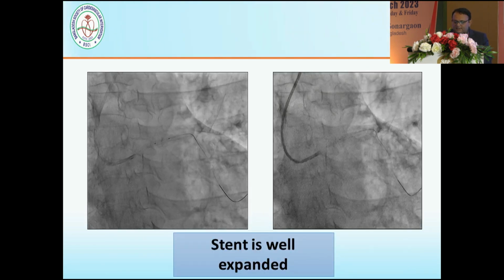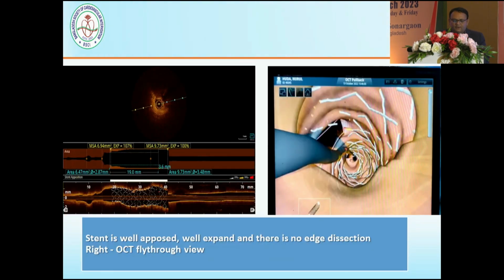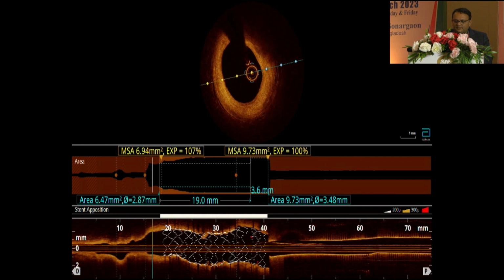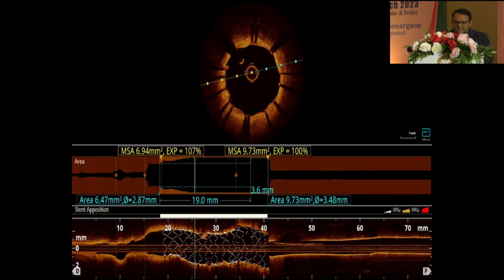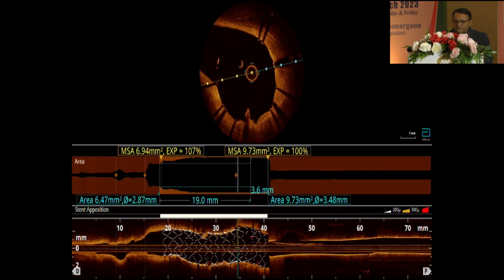To check how the stent is expanded and apposed, we did OCT again. This is the OCT run-through view after stenting. This is the distal LAD, and we are coming near to the stent. At the stent area, we see that there is no edge dissection. The struts are seen, so the stents are well apposed and well expanded along the left main to the proximal LAD.